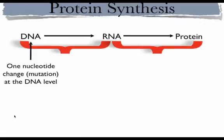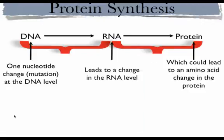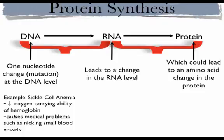A couple more points, and I'm going to backtrack. Let's say, for example, in DNA, a one nucleotide change or mutation is at the DNA level. You could look at this as a somatic mutation, say in the case of cancer, or you could look at it as my DNA being one nucleotide different than yours. Let's say I have a gene that has a single nucleotide that's different than yours. That can lead to a change in the nucleotide at the RNA. That can lead to a change in the protein structure. Classic example is sickle cell anemia. Remember that?